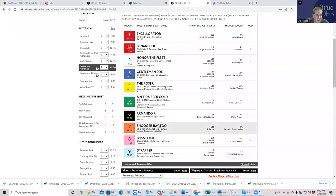7-2. So I think that I would change my mind. I don't really think I like the 8 all that much. So it's going to be for me, the 3, the 5, and the 7 as the long shots. And I'll probably key those in pick 3s and pick 4s, pick 5s, stuff like that.